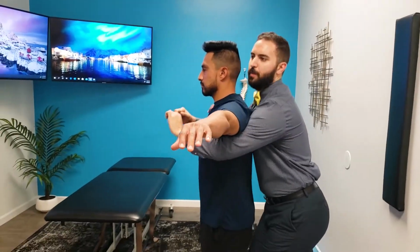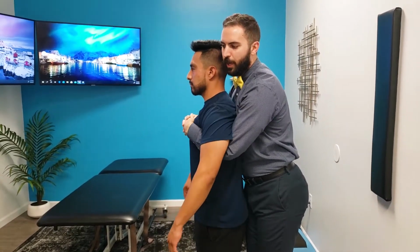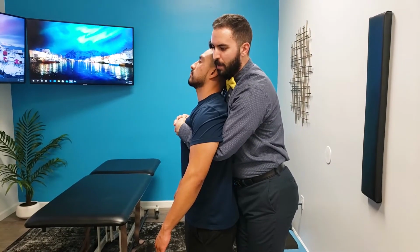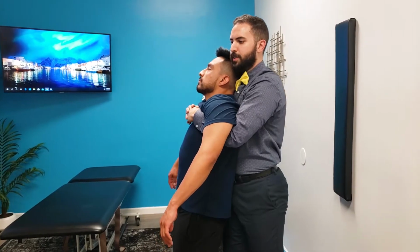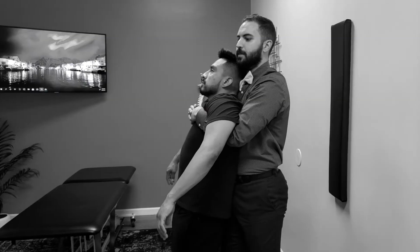So this is a second rib maneuver. I'm going to go on the second ribs here. Relax your shoulders. Let your head rest on me. Yep, and it's going to be a lift up and back. So you're going to maybe feel some things move. It doesn't take much. Just relax your shoulders all the way. Just rest on me. Woo! Wow. That's pretty good.